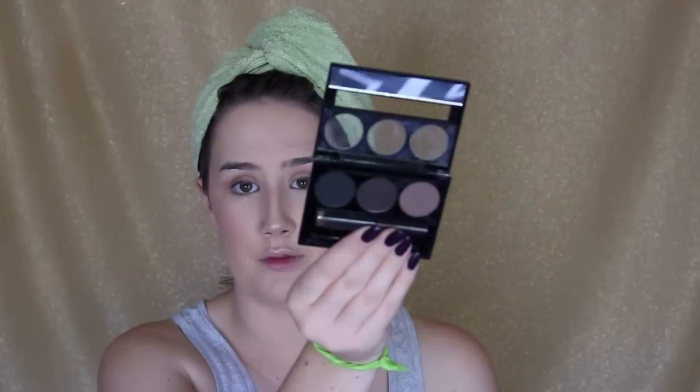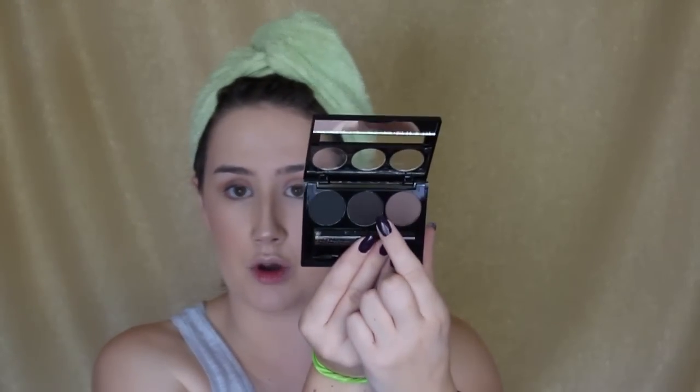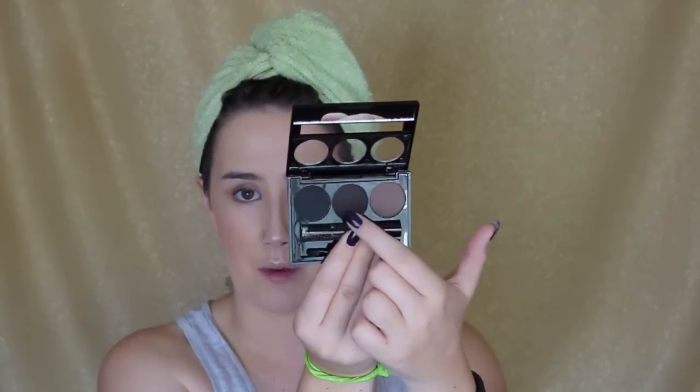Actually, let's do them together. I have a new product for you guys. I've had this for a while, but I haven't gotten around to trying it. It's the Collection Eyebrow Kit in Brunette. So what you get with it basically is 3 powders, 2 of which are basically useless to 90% of people. I'm just going to be honest. Who needs a black for their eyebrows? And even for me with pitch black eyebrows, I would not use black, would not use this dark brown. I'm probably just going to use this shade and maybe mix that one and that one.